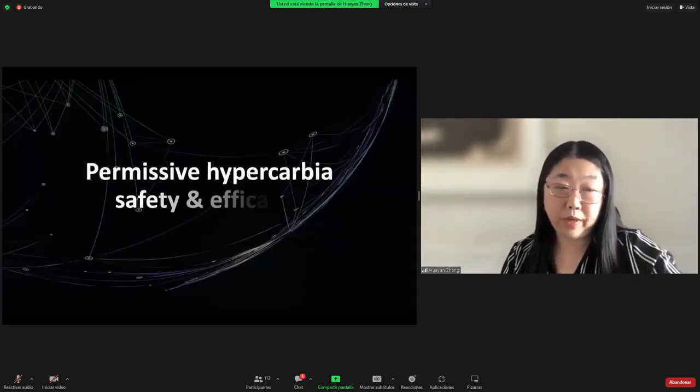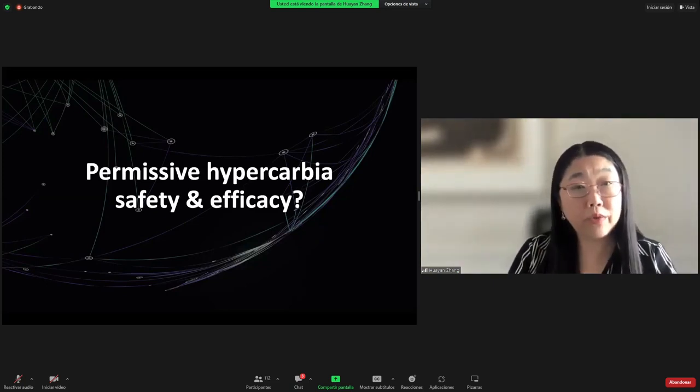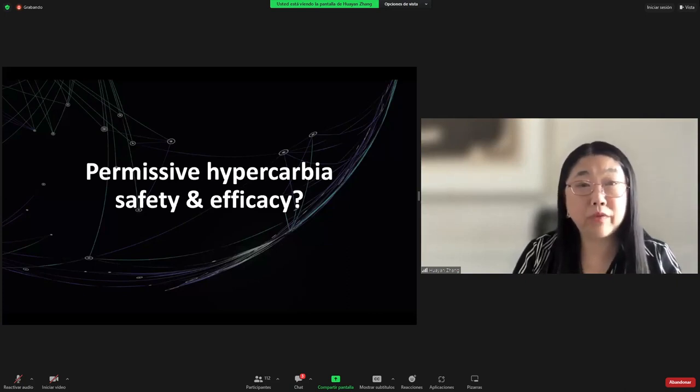The first one I want to talk about is permissive hypercarbia. This has been on the main stage of neonatal ventilation for many years. As long as I can remember being trained as a neonatologist, this has been mentioned. However, there have been only limited data for mild hypercarbia, the PCO2 in the low 50 range, of a preterm infant in the early postnatal days. When you really search the literature, that's what I can find. Yet we all extrapolate those data into ventilation management of all infants, regardless of their gestational age, their weight, and their disease process.